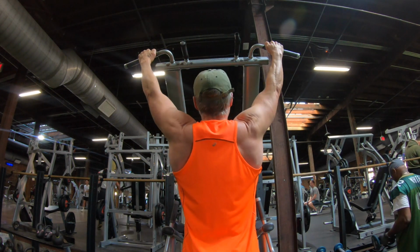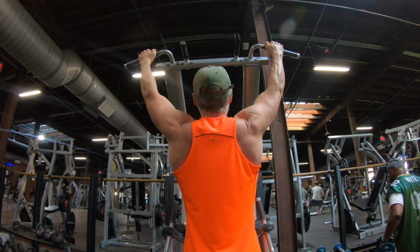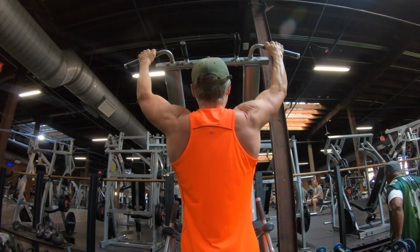Pull-ups have always been an integral part of my back workout, and today was an epic pull-up day for Mr. Mark. It was a good one.